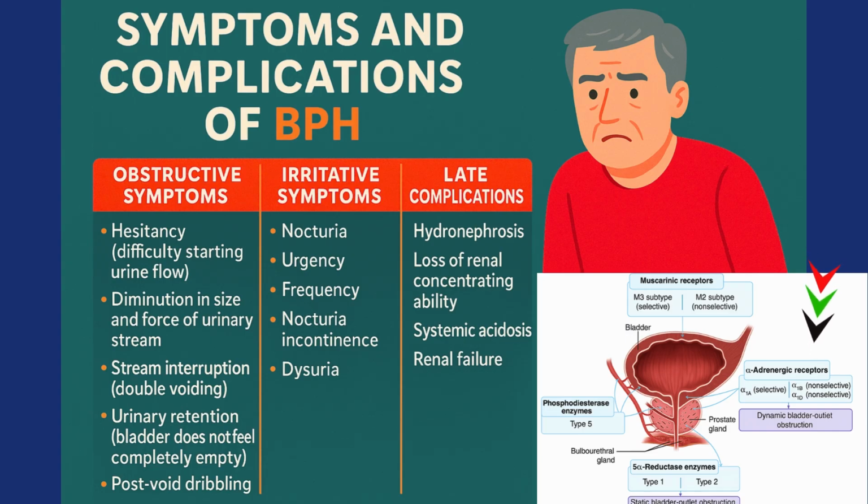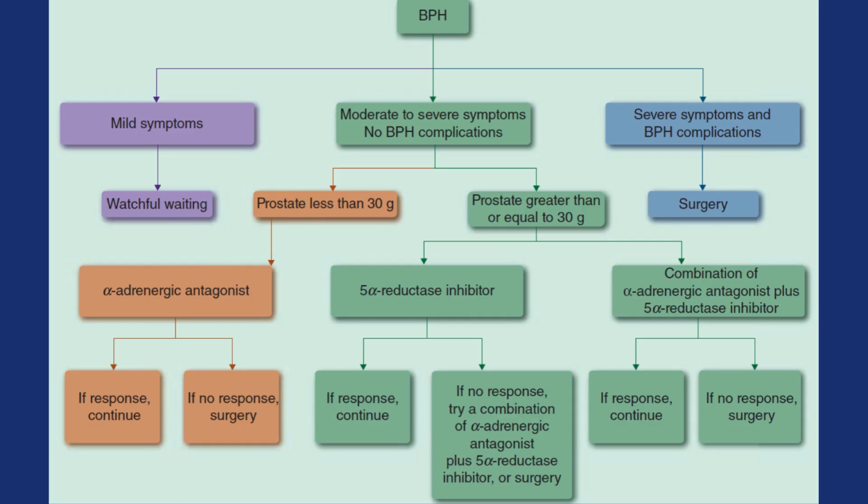So, what happens if BPH is left untreated? Well, the natural history is variable. Studies show that up to 38% of men with mild symptoms may experience symptom improvement over 2.5 to 5 years, possibly due to aging adaptation, lifestyle changes, or simply tolerance. However, many others progress, especially those with a prostate size over 30 grams or PSA levels of 1.5 nanogram per ml or more. These patients are more likely to experience worsening symptoms, decreased quality of life, and complications like incontinence or urinary retention.